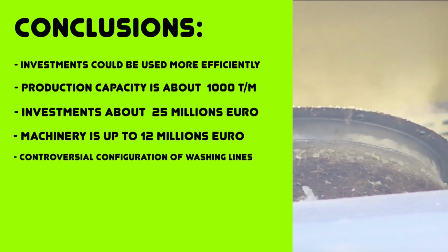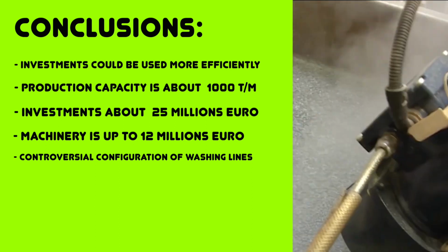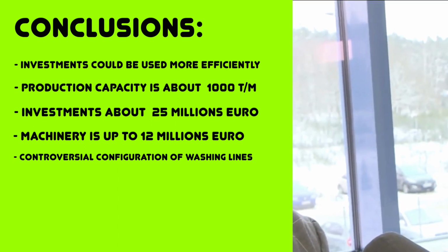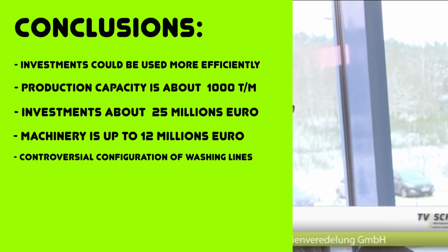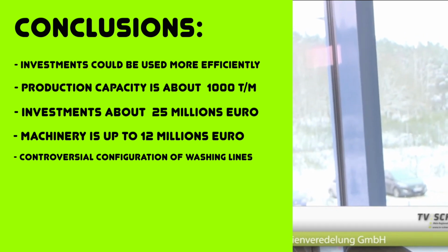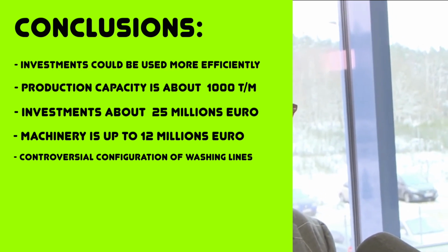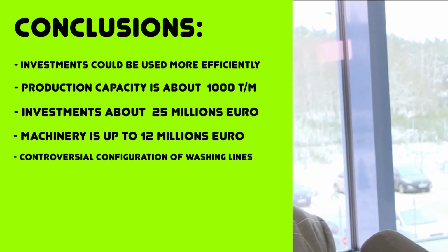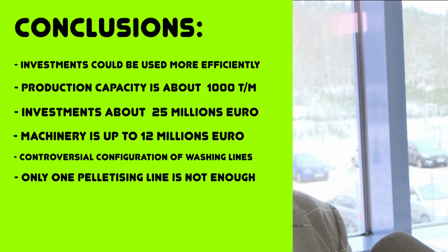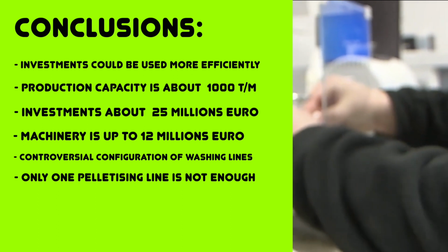At the same time, in our humble opinion, many dubious decisions were made, such as a very controversial configuration of washing lines and choice of machines, unproven hydrodynamic centrifuges, lack of a good flotation stage, and doubtful effectiveness of hot washing and drying. Big storage silos are a good idea, but can they really accumulate at least half of the volume without clogging? We don't know. Only one pelletizing line, even a big one, with only one filtration step also seems not enough. Excessive and expensive laboratory equipment.